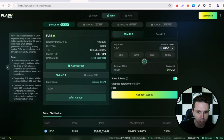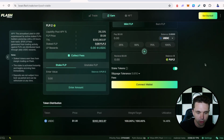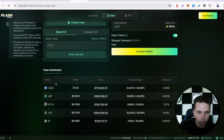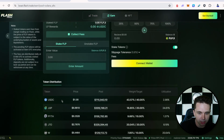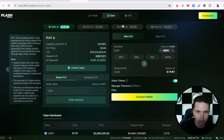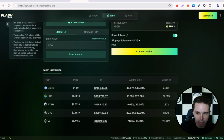So this is the FLP1, and you go to pool number 2, and it's just USDC, which is very interesting. So you're able to get 29% on just USDC, not too bad. And then we have pool 3, which is offering 69% APY. I forgot to mention the first one is offering 125%. But yeah, pool number 3 offering 69% APY, where it's more like altcoins.